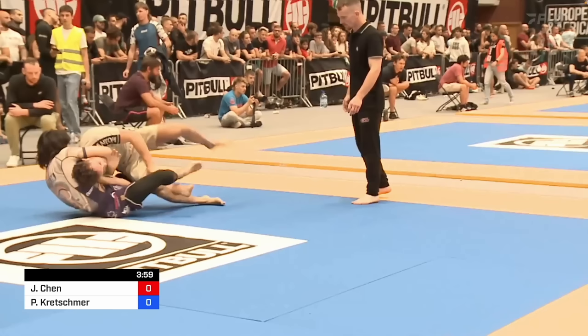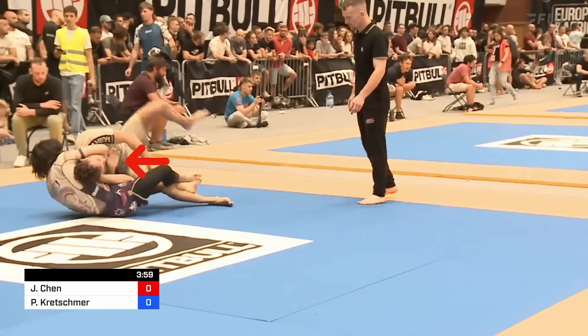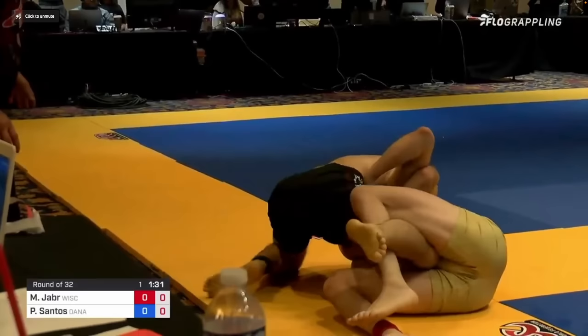And it looks like grip wise, his secondary hand is searching for his own elbow. Similar to what we've seen Placido use in the previous American trials.